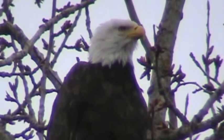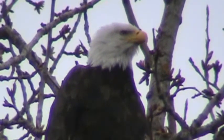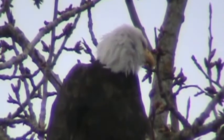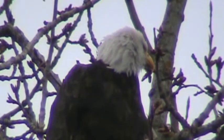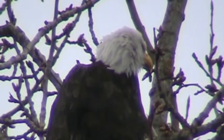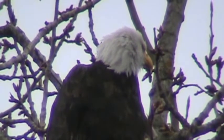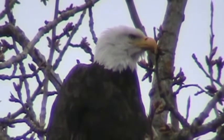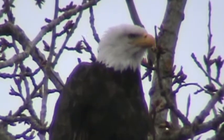Got a little bit of a breeze today. So that's the way it goes down here along the river. Get a nice breeze through here. We're at the end of James Street, Kent, Washington. This is our bald eagle's nest, just on the west side of the Green River. You get all kinds of fish and stuff out of that river, so they're all happy about that.